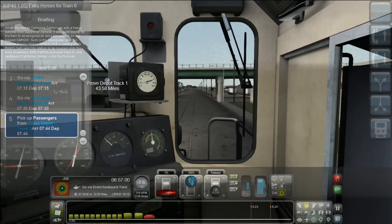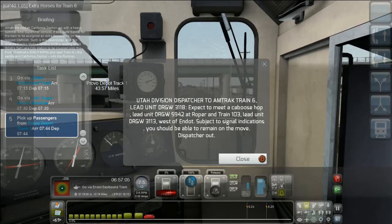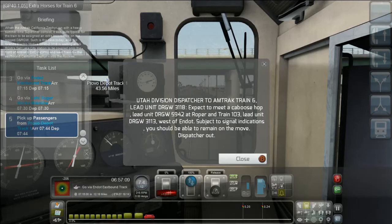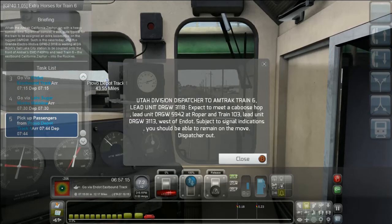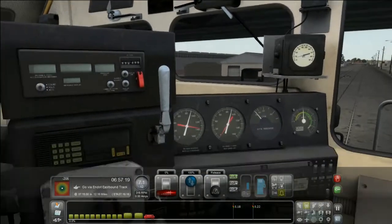Supposed to be there at 7:44, and there it is. Expect to meet Caboose Hop lead. The DRGN Roper Train 103 lead unit. West unit, subject to signal indication, you should be able to remain on the move. So there we're going. We're going to get full green lights all the way through. We don't have to worry about slowing down.